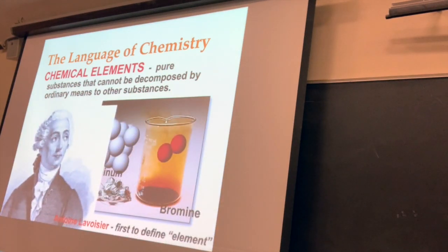This guy right here, his name is Lavoisier, was the first one to define element. Lavoisier is quite a character. He was a great scientist. We'll talk about him a little bit more. Lavoisier was a chemist that actually lost his head to the guillotine. Fact of the day. Anyway, kind of sad. He was on the wrong side of the French Revolution. But anyway, Lavoisier's work continues on. History, yeah.